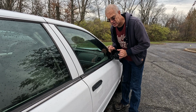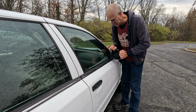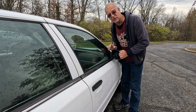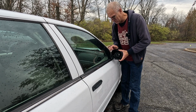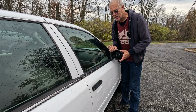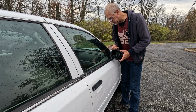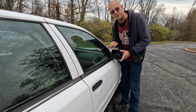Another problem right here is, well, we're missing a mirror. We really need a mirror on this side because that makes a lot of difference. Back in the old days, you didn't always have a mirror on this side, but everybody's used to having a mirror. And I think this is going to add to the value. Not everybody can throw a mirror on. These are pretty easy to do. There's like 3 or 4 bolts and a wire. No big deal. We'll find a mirror for this.